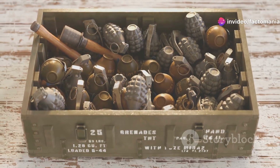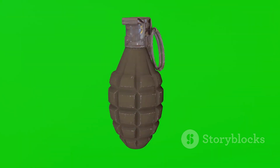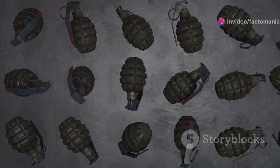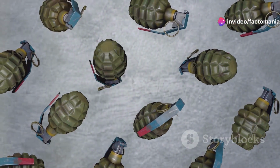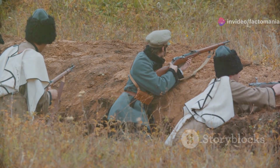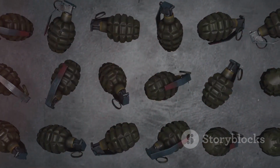German stick grenades, often referred to as potato mashers due to their distinctive shape, were designed for easier throwing. Introduced in 1915, these grenades featured a wooden handle, allowing soldiers to throw them further and with greater accuracy. The stick grenade became a symbol of German infantry, providing a reliable and effective explosive weapon.